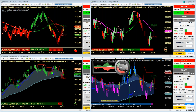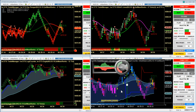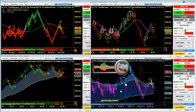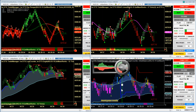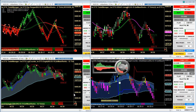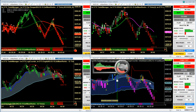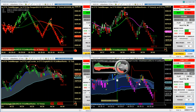After using these tools for how many years now? Six years or more? You kind of take them for granted, but these are very powerful signal generators. There's a lot more going on than what you see on the screen here. We've got multiple algorithms working behind the scenes that have to be met before you'll even produce a warning dot.